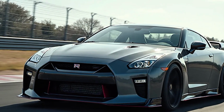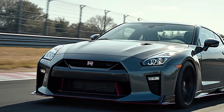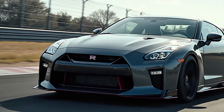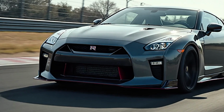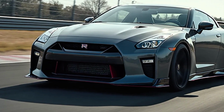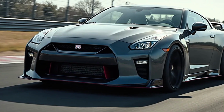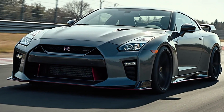Unlike its predecessors, the R35 dropped the Skyline name and became a standalone supercar. It was brutal, futuristic, and incredibly fast. Over the years, the R35 has been updated and refined, and even though it has been around for more than a decade, the latest GT-R still stands as one of the most respected high-performance cars in the world. Let's begin with the design.